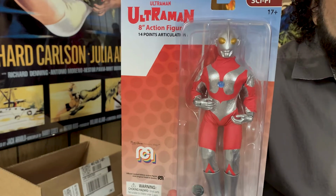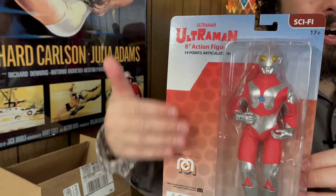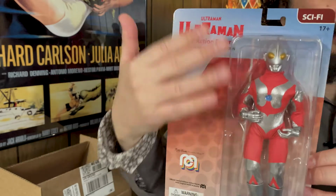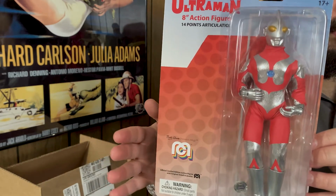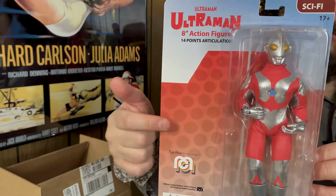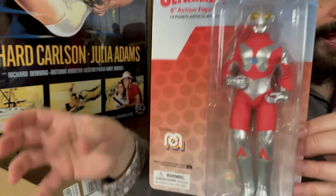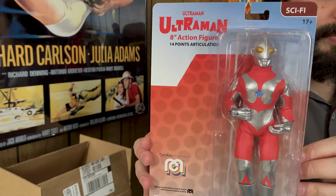And I think when the new Mego made this, and I think they've said as much in interviews, they were trying to harken back to that Popy Ultraman figure, to the point where I think there are some callbacks in the costume design. I'll talk about that in a moment. And I think the card is somehow reminiscent of the Popy. I'm not sure how. I'm not really crazy about this card art. I'm not sure what's going on here. But I've read online that there's something reminiscent of the Popy packaging here. And since I don't have the Popy anymore, I sold it in the 90s, I can't really compare it. So I'm not sure what they're talking about.